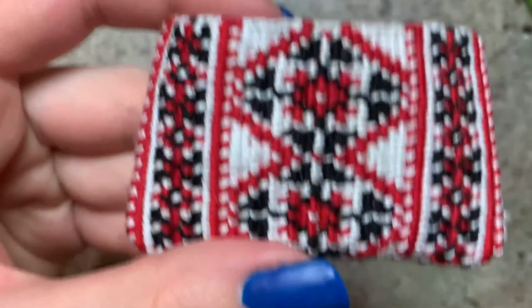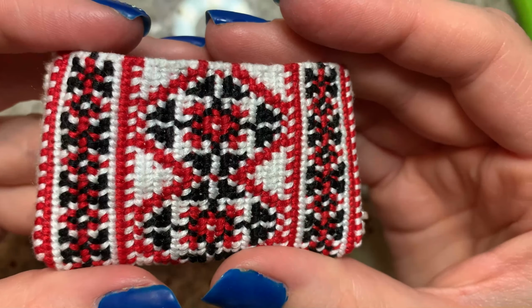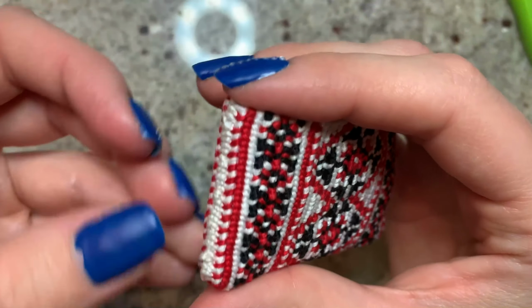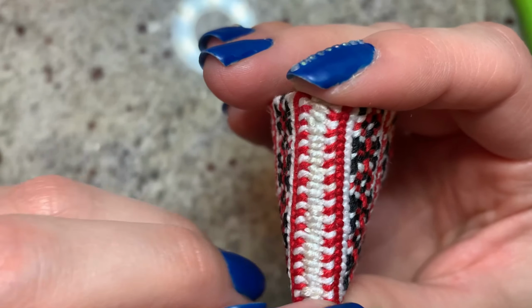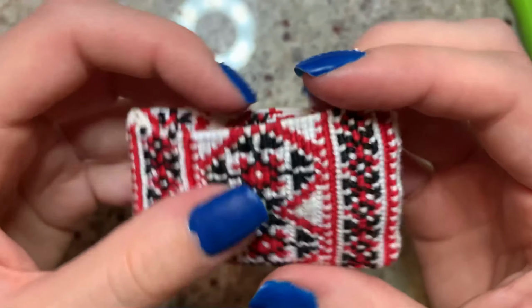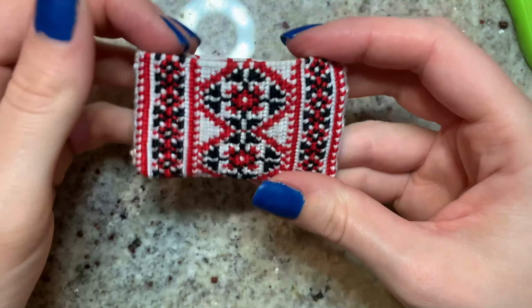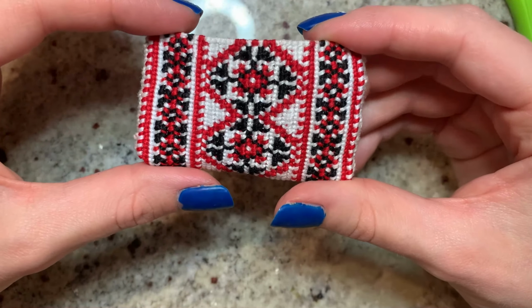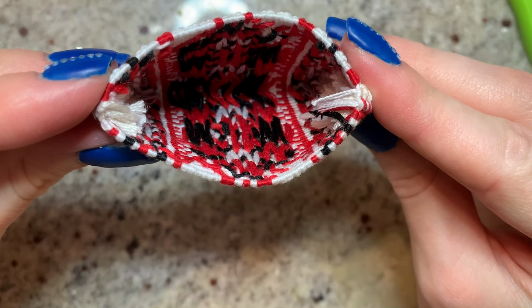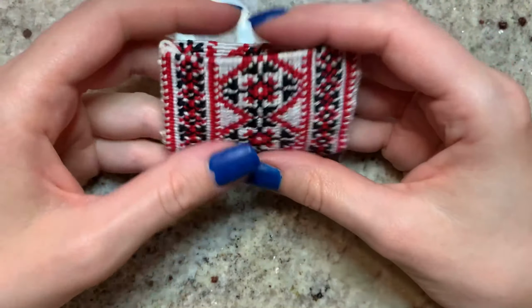So let's just take a nice and close up look. Flip it over. I should have knotted a little tighter on these seams, I think. But oh well, that's a learning experience because like I said, I haven't ever done it on a project like this. I have just knotted two bracelets. There we go. And let's talk about the pattern for a little bit.